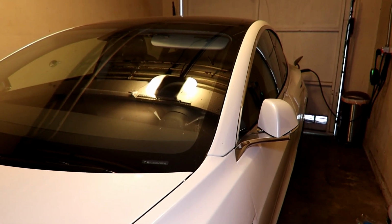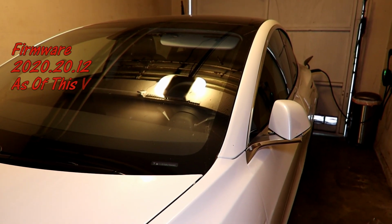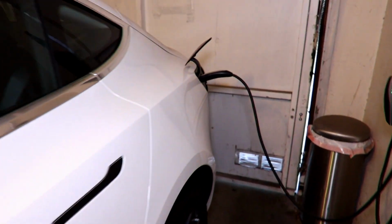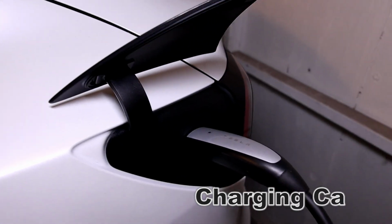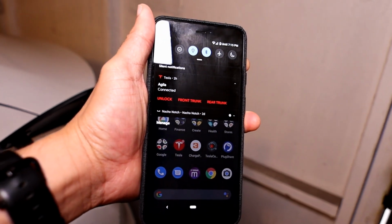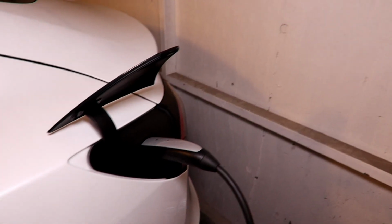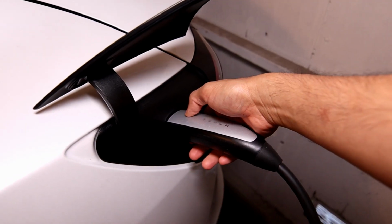What I'd like to talk about first is the everyday hassle I have to deal with every time I take my car out of the garage. So first, when I remove the charging cable, as you can see, I'm not able to remove the charger right away, even though I have the app running in my phone right here. So I should be able to remove the cable from here, but I'm not able to.